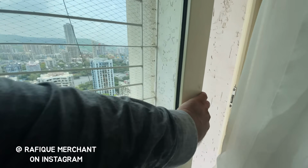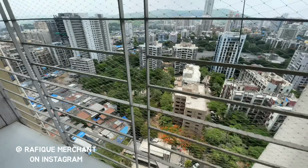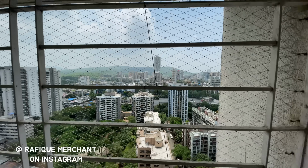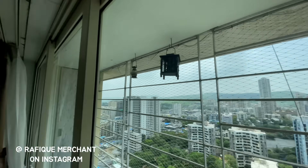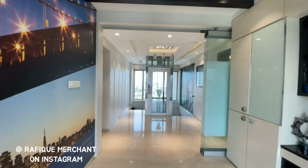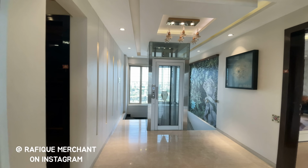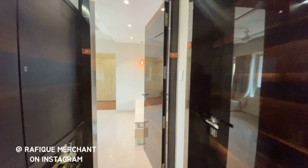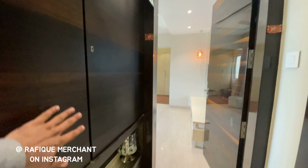And you can use this as your balconies as well, overlooking the beautiful mountains. Exclusive and designed by the architect that are well known. Let's go and check what we have here. And you got a storage here as well.